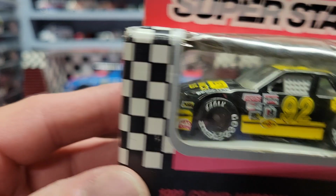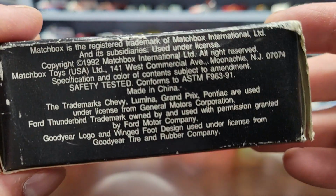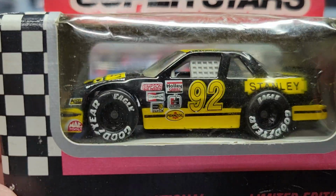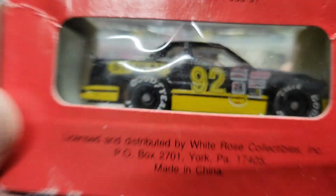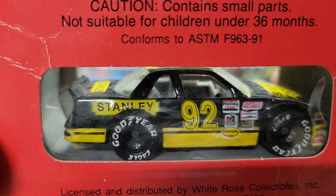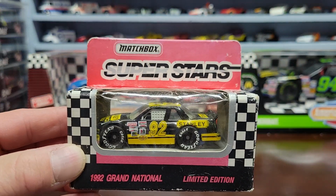Next, we got this Matchbox number 92 Stanley car. It's from 1992, I believe. Yep, 1992. Matchbox, they always did kind of a weird thing on their cars. Always made the tires real big, so it looks like the tires don't even go with that car. And you got that on the other side. It looks like this side is just a little bit duller in the paint, in the yellow, than this one is. Maybe it's just me, it might not be. But obviously whoever had it, when they showed it, it was like this, and the sun beat on it.